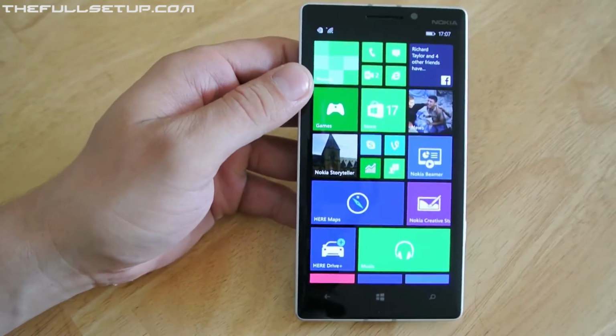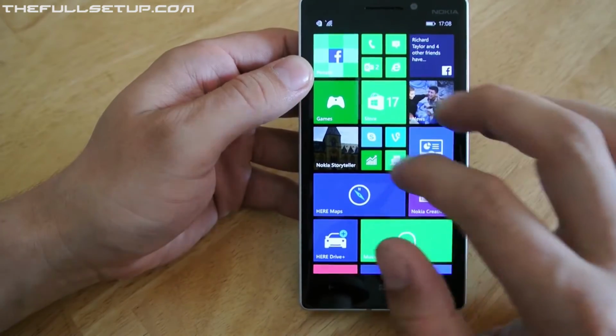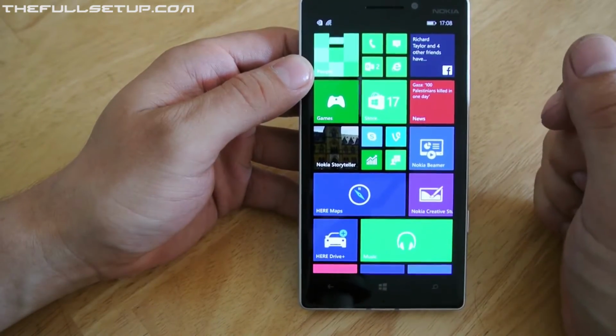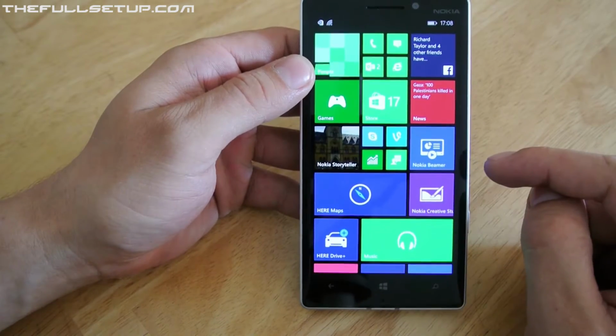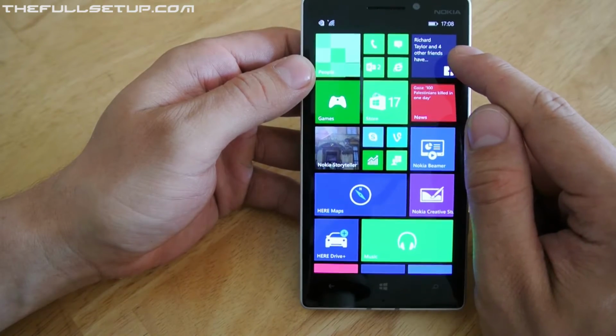Let's have a look. So here we've got the Windows 8.1 operating system, which is a really slick operating system, and it's basically, you have all these different live tiles, so you've kind of got this really nice slick smoothness of iOS, but you have all the extra information of Android, like, oh my god, it's Rich's birthday, and I haven't called him. It's actually 4 of my other friends' birthdays as well.